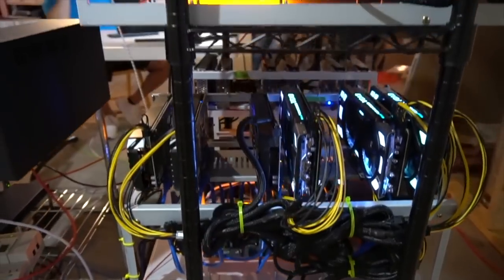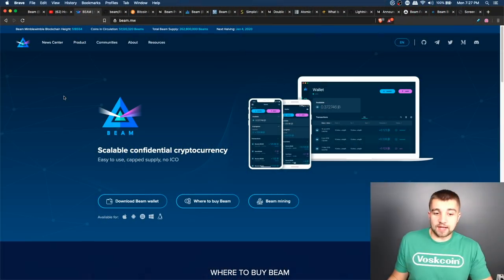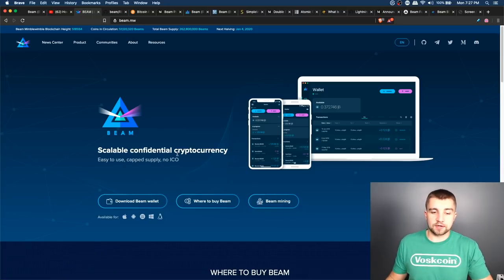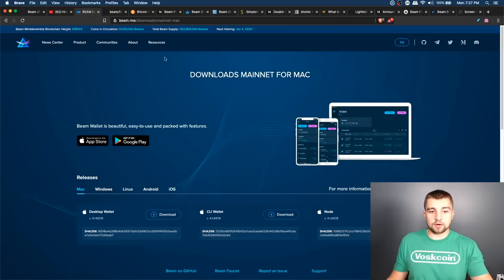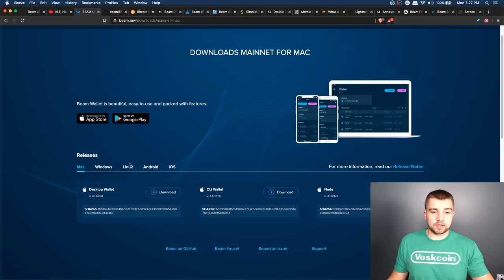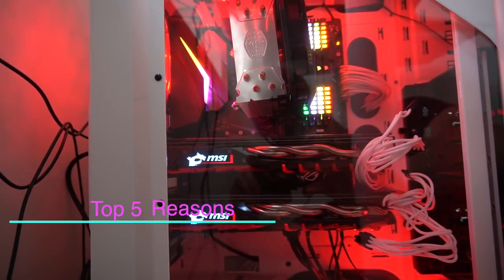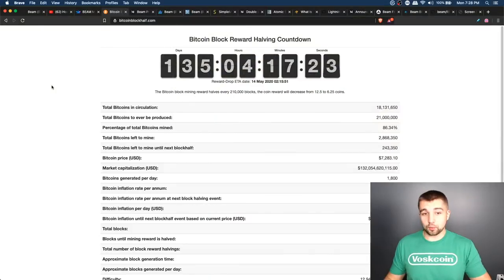Looking at Beam's official website, beam.mw, I really like how it's styled. They keep it simple and to the point on what you want to know. You probably want a wallet, or you want to know where you can buy Beam, or you want more details on mining Beam. Those are the three critical things to getting started and getting into their ecosystem. So we go here and it'll automatically detect your operating system and take you to the GUI, graphical user interface, basically a wallet with buttons and stuff, not a code looking wallet. And yeah, you can grab it from there. So let's roll into the top 5 reasons why you should be really looking at Beam here in 2020.